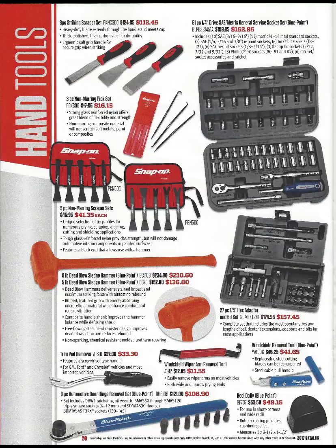Then they got non-marking scraper sets. That's for guys doing a lot of interior work. They got these big 8-pound dead blow hammers. Again, I don't know about those. Let's see what else here. Oh, this little thing, this 27-piece 1/4-inch hex drive adapter set. I own this exact set. Love it. It goes really well with the screw gun. If you guys have that, I'd recommend that. They also make a 19-piece set. That's a good one too.